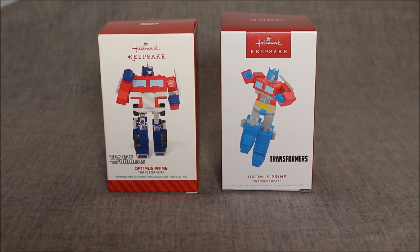And here we are with the Hallmark Keepsake Optimus Prime. As a matter of fact, we're here with both of the Hallmark Keepsake Optimus Prime ornaments. The first one came out in 2014, being this one. It is very much accurate to the original toy release. The new one, the 2022, is more accurate to the cartoon model, but to be fair, it is not perfect. We'll talk about it as we go.